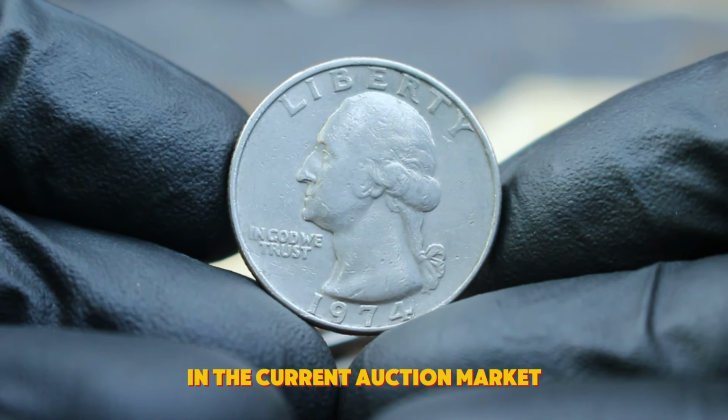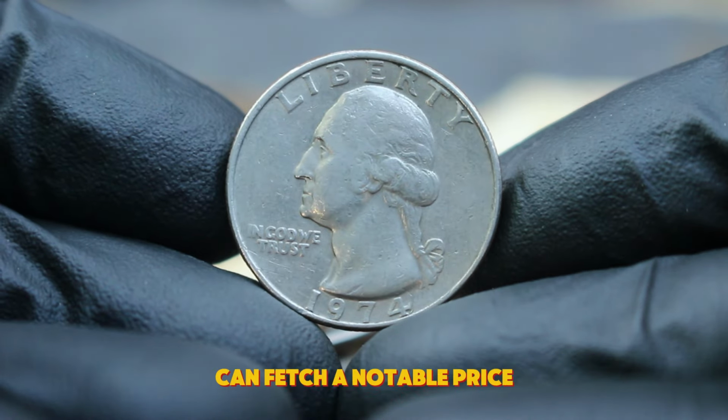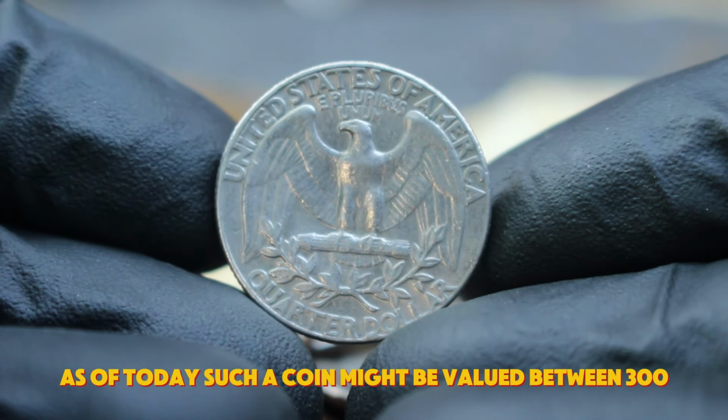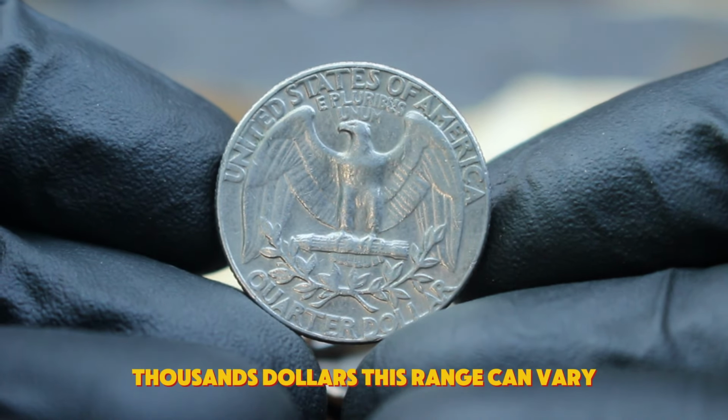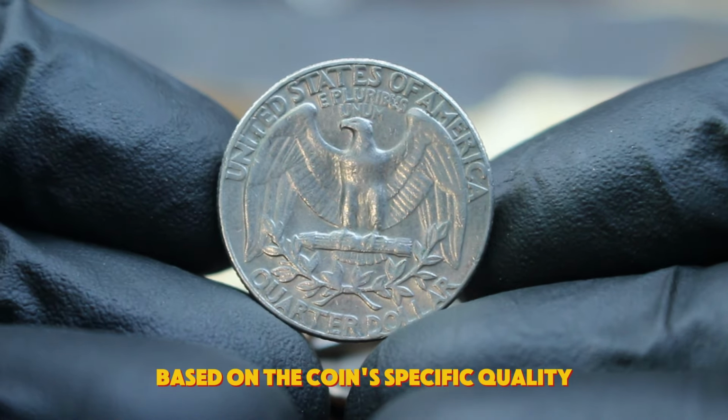In the current auction market, a 1974 Silver Washington Quarter in very fine condition can fetch a notable price. As of today, such a coin might be valued between $300,000. This range can vary based on the coin's specific quality, any unique characteristics, and the current demand in the market.